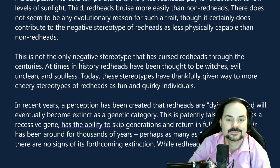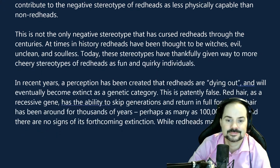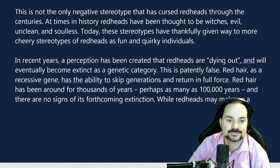This is not the only negative stereotype that has cursed redheads throughout the centuries. At times in history, redheads have been thought to be witches, evil, unclean, and soulless. Today, these stereotypes have thankfully given way to more cheery stereotypes of redheads as fun and quirky individuals.